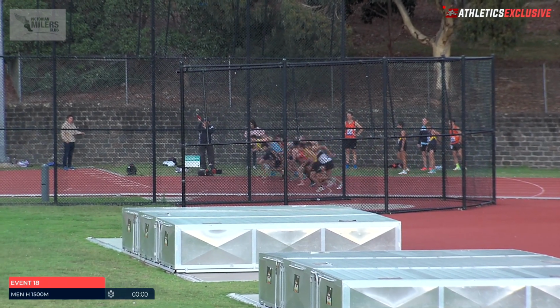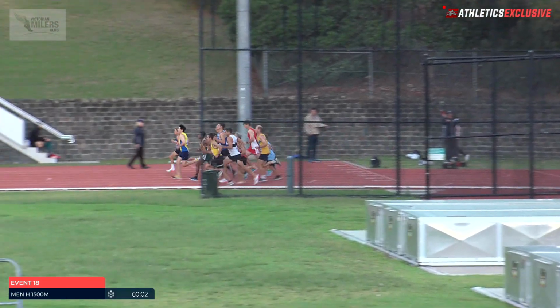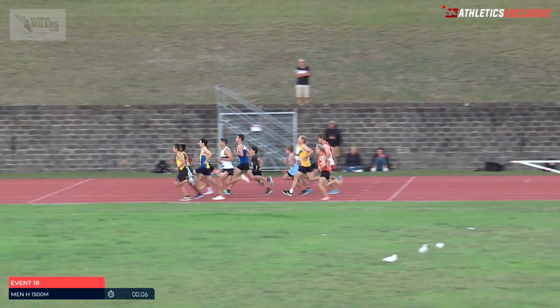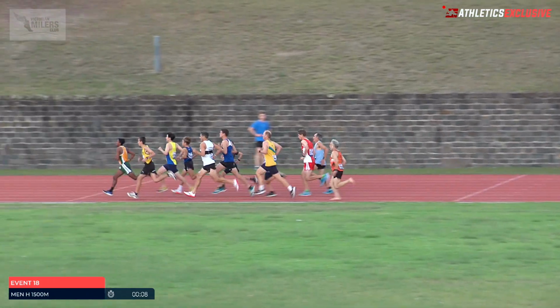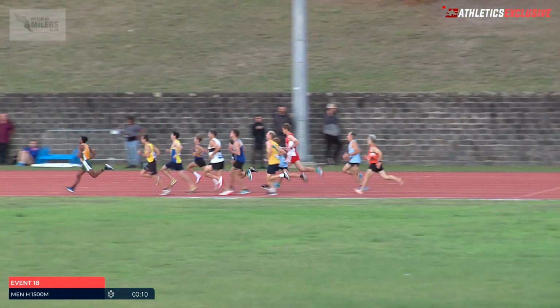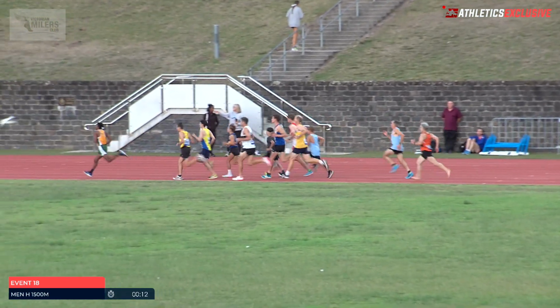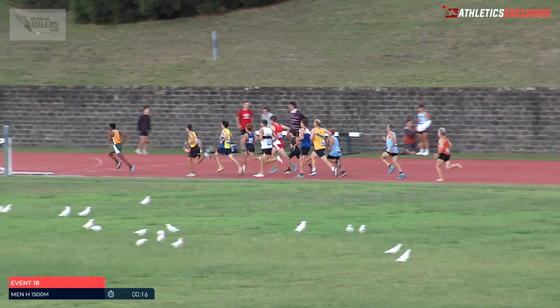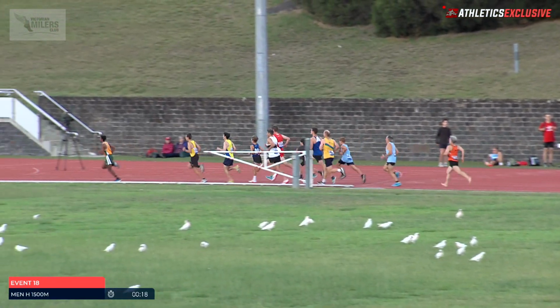So on the line now and off. And that's the first of our 1500s underway, which is the men's H1500. And looks like it is Tariku Nachev going to a bit of a lead. He might need to just settle it down a little bit. Bit of a newbie on the middle distance scene at the moment, but striding beautifully out front.